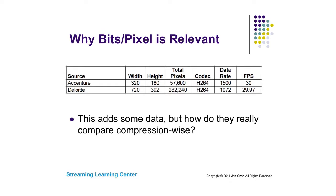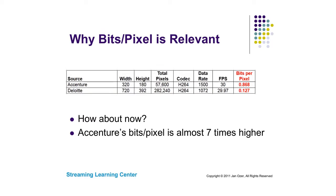Here's the video parameters. We see that Accenture produced at 322 by 180 at a data rate of 1,500 kilobits per second, which seems pretty high, right? A pretty small file, pretty high data rate. And then we see that Deloitte was at 720 by 392 at a megabit per second. Still pretty high. And then you're still thinking, well, gosh, how do they really compare? And then if you throw in bits per pixel, you see that Accenture is producing at a bits per pixel of 0.868, and Deloitte is producing a bits per pixel of 0.127.